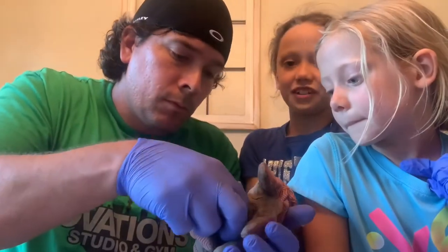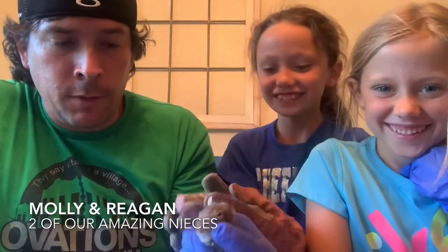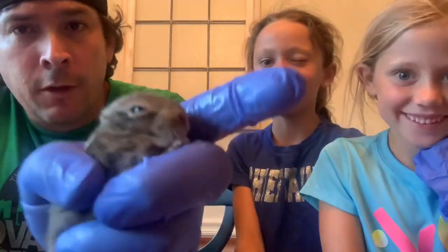In case the viewers don't know, I'm Molly. This is Molly and Reagan. This one has one open eye and one closed eye. It's winking at me. This eye is open and this eye is closed.